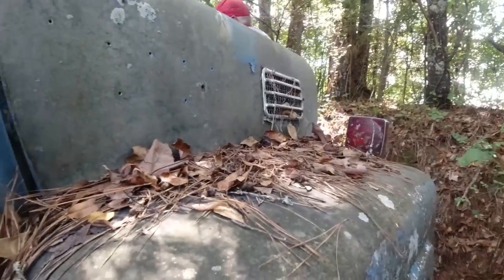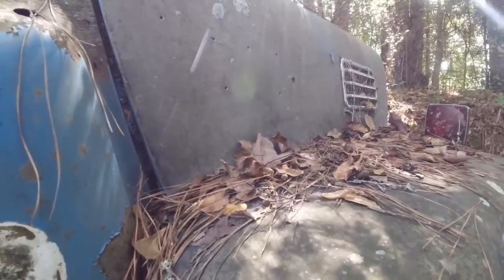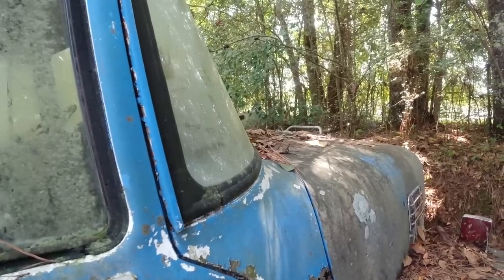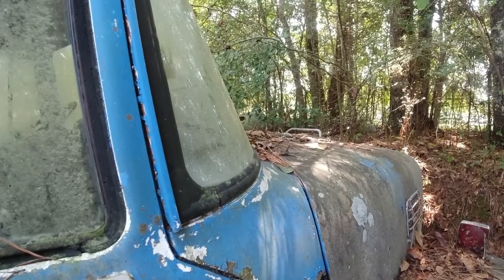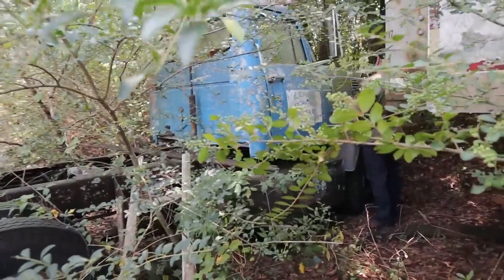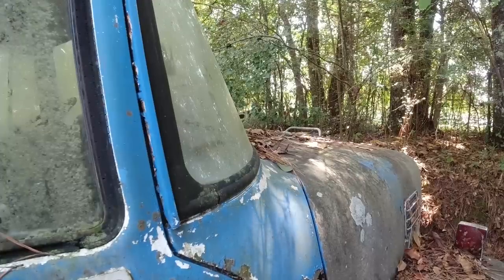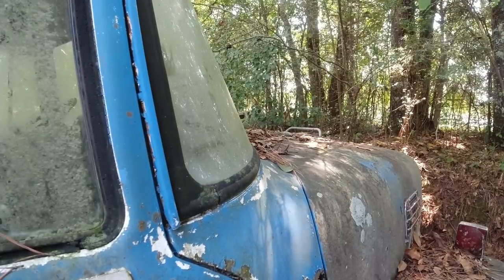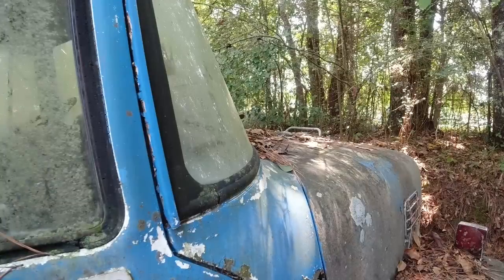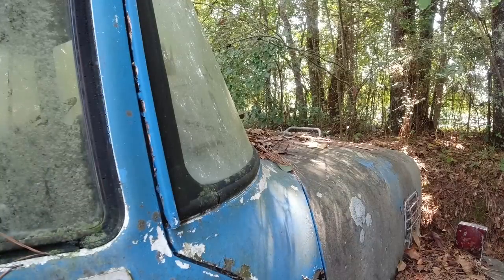Man, I should have pulled it up just a tad more. There's a fuel filter beside it. Damn, this thing actually had the hood latch. I know now why. We need to work on this one. It's cool out here. Nice and shady.